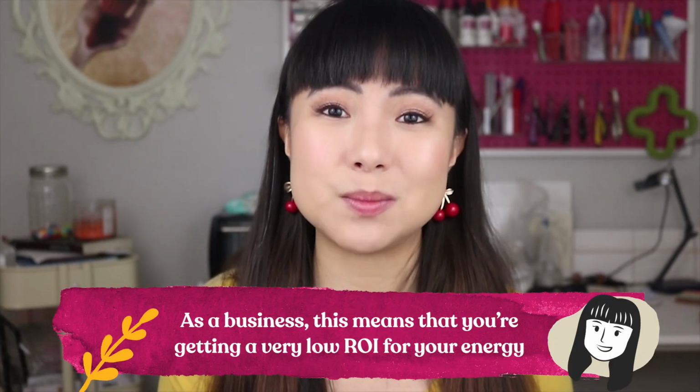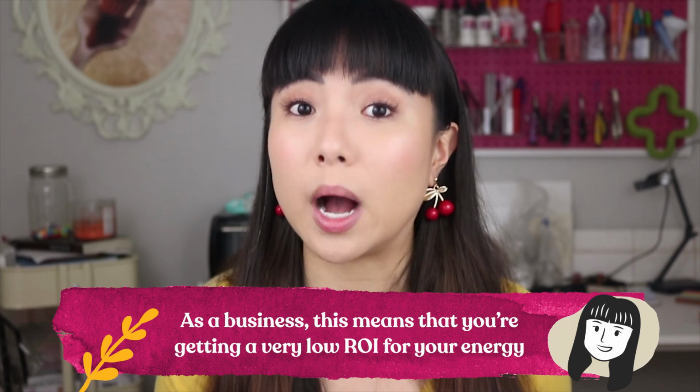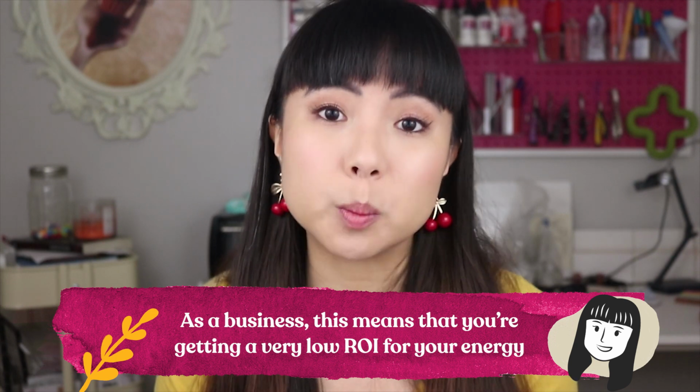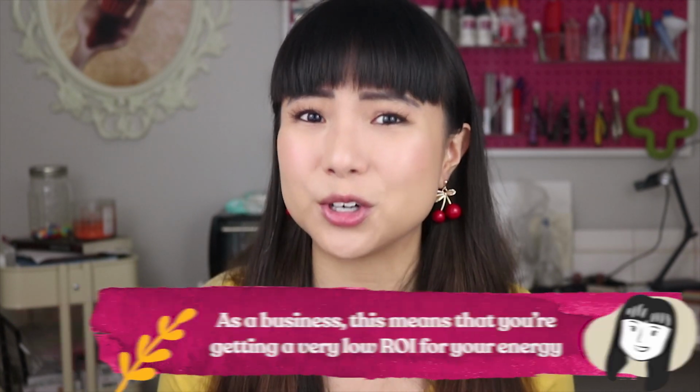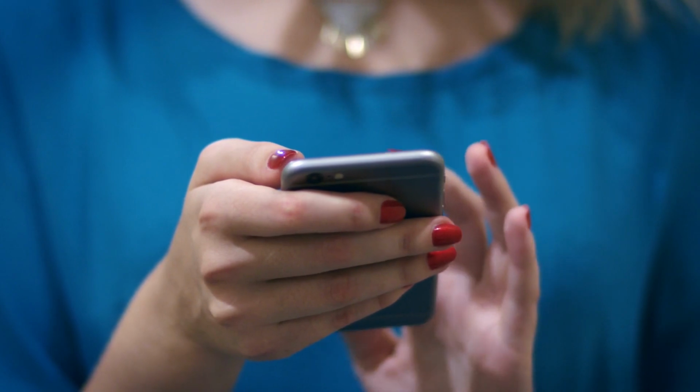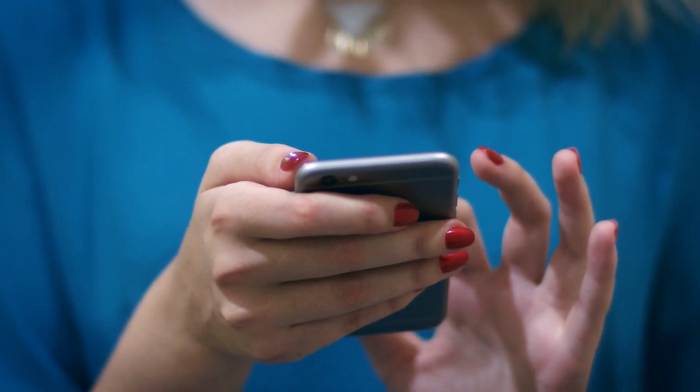As a business, this means that you're getting a very low ROI, a return on investment, for your energy. A single pin is likely to be seen by only very few of your followers. But if you work really hard on it, you can raise your engagement numbers. And if you have a lot of followers, then of course, that small percentage of views can turn into a large number of eyeballs. But just compare spending an hour pinning to an hour sending an email with an open rate of 30%. And you're looking at massively different ROIs.